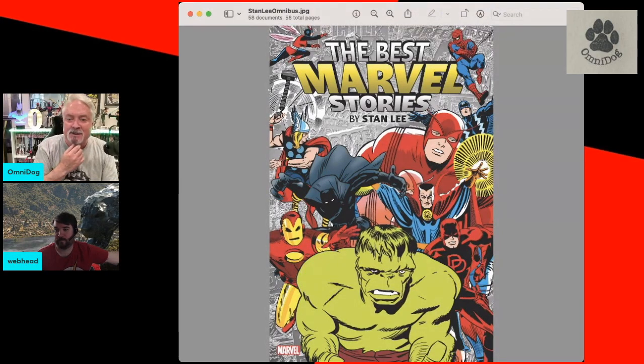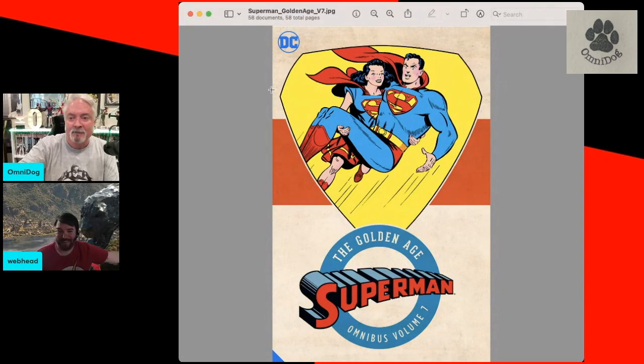Stan Lee Omnibus, the best Marvel stories. Well, that's a cool cover. This has been often postponed. Superman Omnibus Volume 7, The Golden Age. Yeah, these Golden Age ones keep getting shifted around, canceled, resolicited. It's like they can't decide what to do with them.